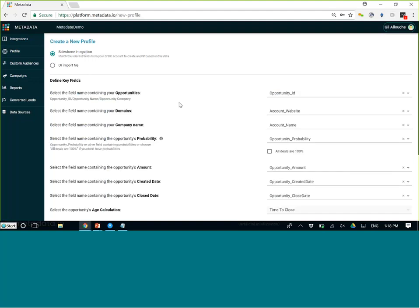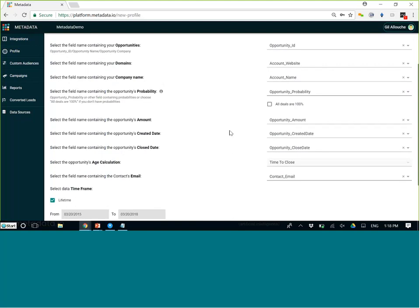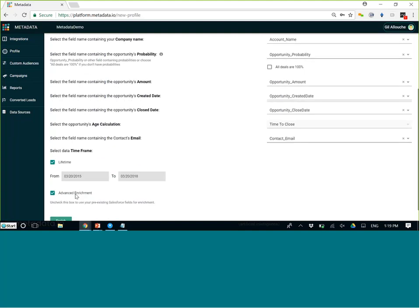And you can decide exactly how you're going to map and how exactly you're going to slice and dice your Salesforce data in order to generate that initial ideal customer profile. For example, you can say that you want to take into consideration the probability of the opportunity or the amount. Ideally, you leave these fields as default, and what Metadata will do is go through all of the lifetime data that you have in your Salesforce. It will automatically enrich each and every one of the fields that you have.